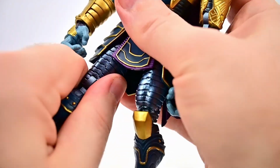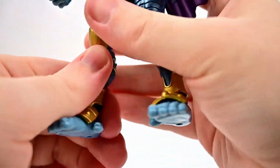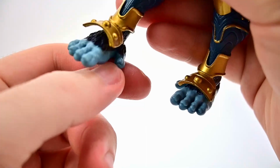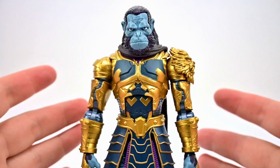Thigh twist is a little bit stiff, but it can twist all the way around. The double knee joint can bend up that far to the back, and the foot can flex back and forth and twist side to side. And again, I love the feet there with the monkey feet, so the four toes with the other toe off there to the side, so that's pretty cool. So again, very similar to the others, but still just looks really cool.